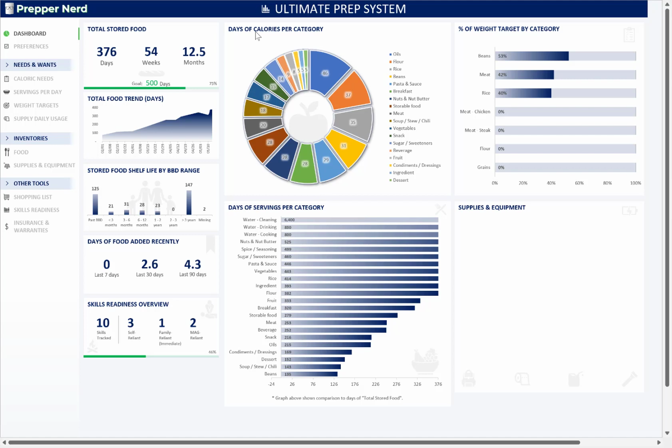Next graph here, we have the days of calories per category. This functions the exact same way as the online version. I think it looks really nice. Gives you a good at a glance sense of where your calories are coming from in your food preps.